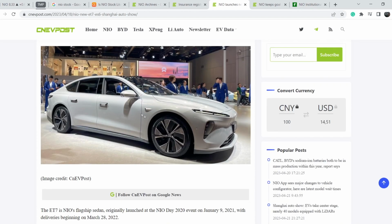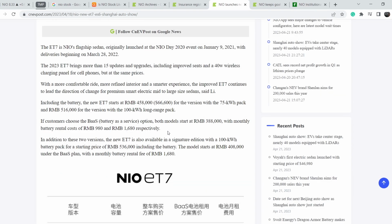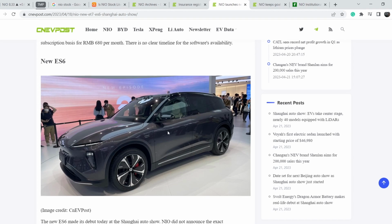And these vehicles are really impressive. I have to say that they are beautiful and very up-to-date cars on the EV market. And let me show you the second one. This is NIO ES6, and I have to say that these two vehicles are really beautiful.